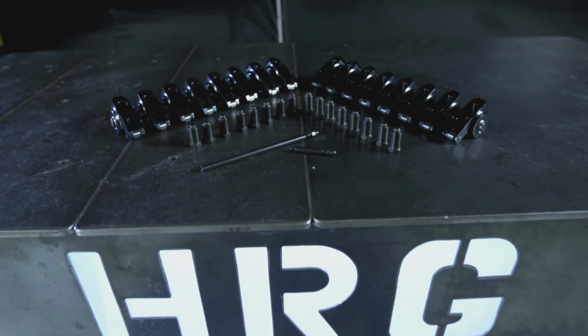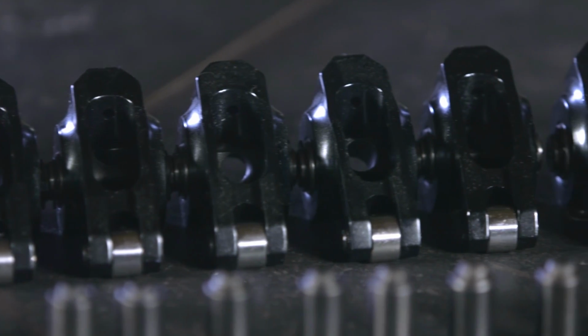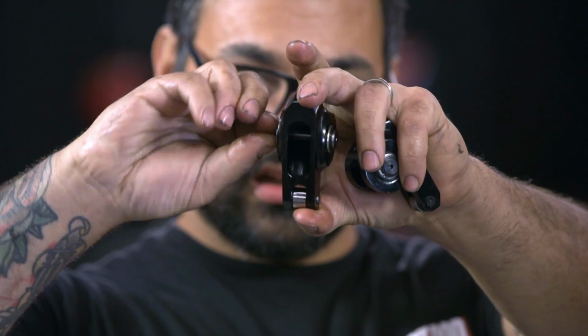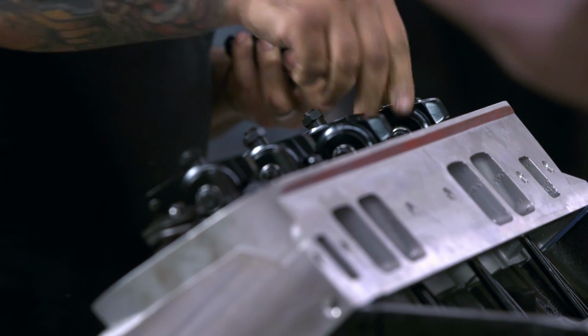Lucky is installing these Speedmaster roller rockers. They are 1.7 ratio, which is factory on a Chevy big block. Just one little tip, when you're installing these things, there is a rounded side and a flat side. The round side goes towards the valve and the flat side goes towards the adjuster.